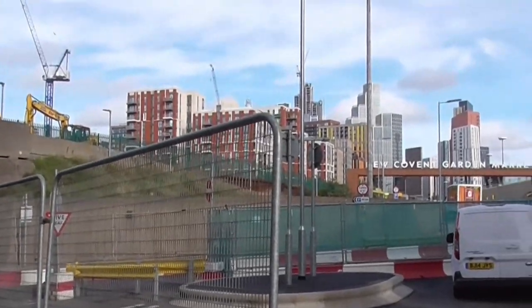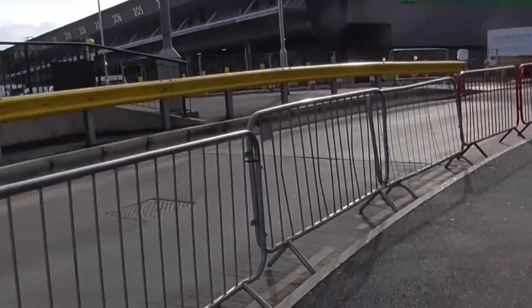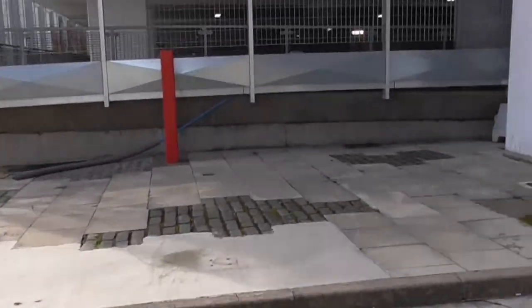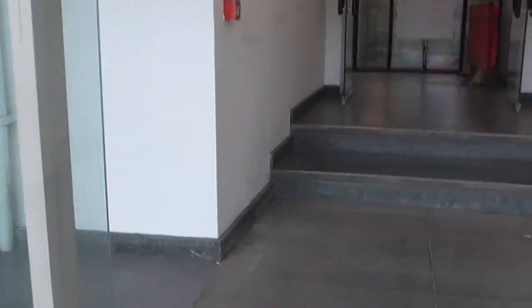This is easily one of the strangest places I've ever been spotting. We're in the middle of the Nine Elms sort of area, Covent Garden Flower Market and all that, because someone informed me of an absolutely brilliant location for spotting trains. It's located just inside this building here, Link House. Oh my god, this feels so wrong, following signs for parking.